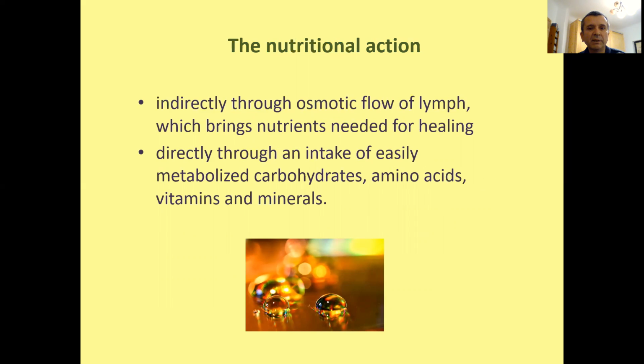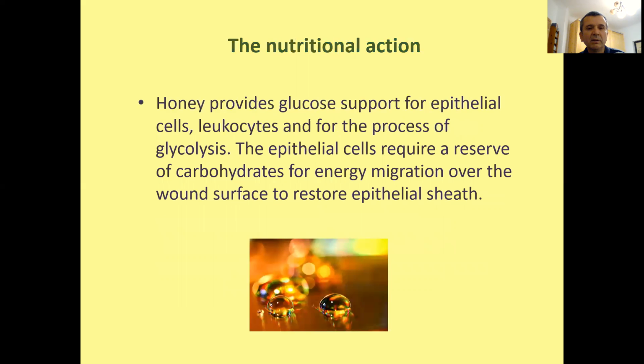The nutritional actions work indirectly through the osmotic flow of lymph, which brings nutrients needed for healing, but also directly through an intake of easily metabolized carbohydrates, amino acids, vitamins, and minerals. Honey provides glucose support for epithelial cells, leukocytes, and for the process of glycolysis. The epithelial cells require a reserve of carbohydrates for energy migration of the wound surface to restore the epithelial sheath.